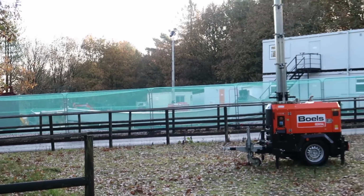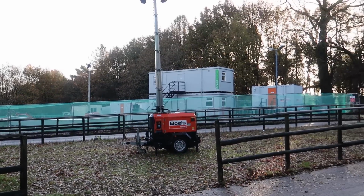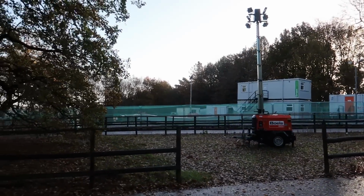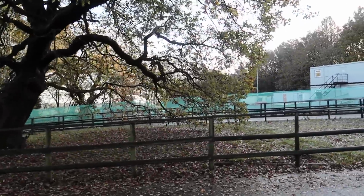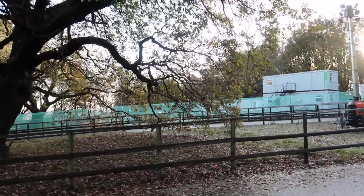But yeah, this is where the site offices are, just over there. And all the track, I'd imagine, is being brought down to here before being shipped off to wherever it's going to. Probably for scrap metal, I'd imagine.